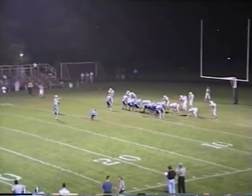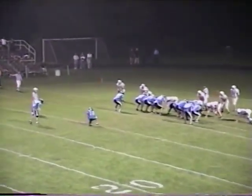And we're going to get a flag on a play that looked spectacular at times. Valley to hold, Grugula to kick.